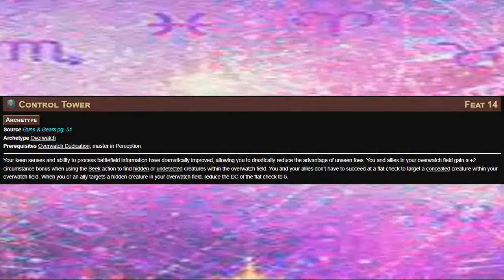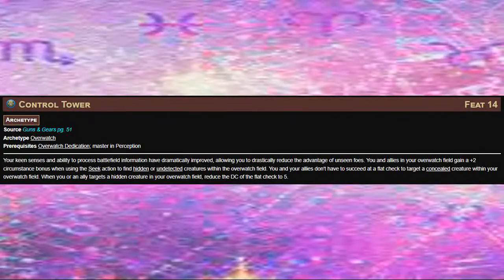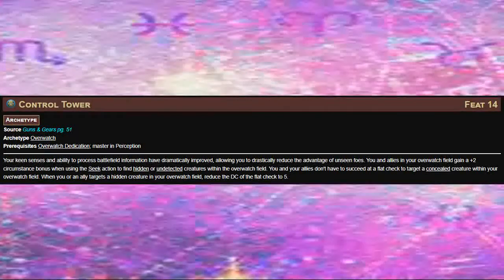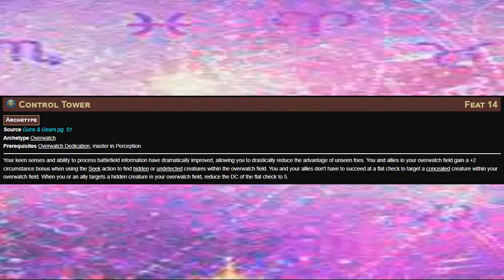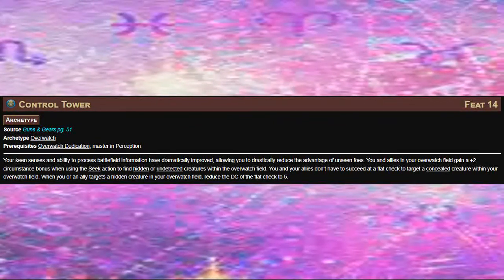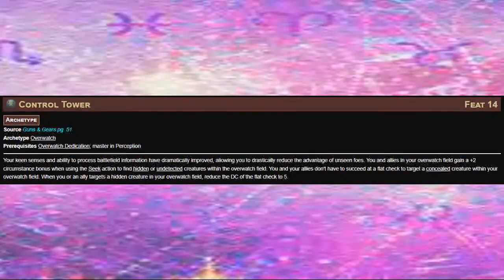Next at this level, we'll pick up Control Tower. Us and our allies all gain a plus 2 circumstance bonus on checks to find hidden or undetected creatures within our Overwatch field. Also, you and allies within your Overwatch field do not need to make flat checks to target concealed creatures within your Overwatch field. In addition, if you or allies target a hidden creature within your Overwatch field, the DC to target them is only 5.